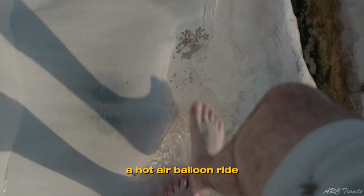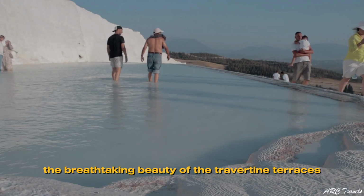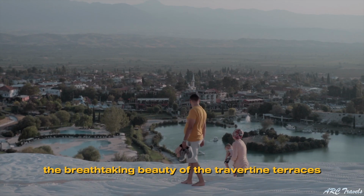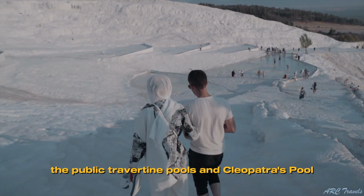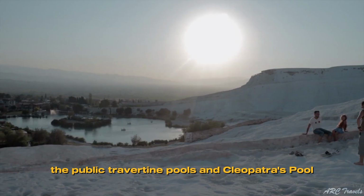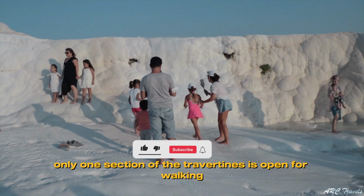A hot air balloon ride offers a spectacular way to appreciate the breathtaking beauty of the travertine terraces. Pamukkale has 2 swimming areas, the public travertine pools and Cleopatra's Pool. Additionally, only one section of the travertines is open for walking.